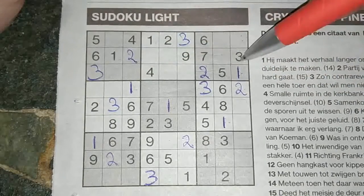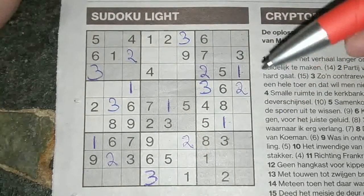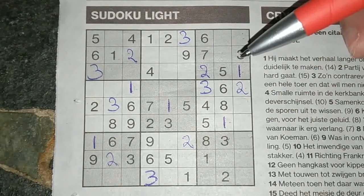And all the threes are used, I can see. Yes, alright.